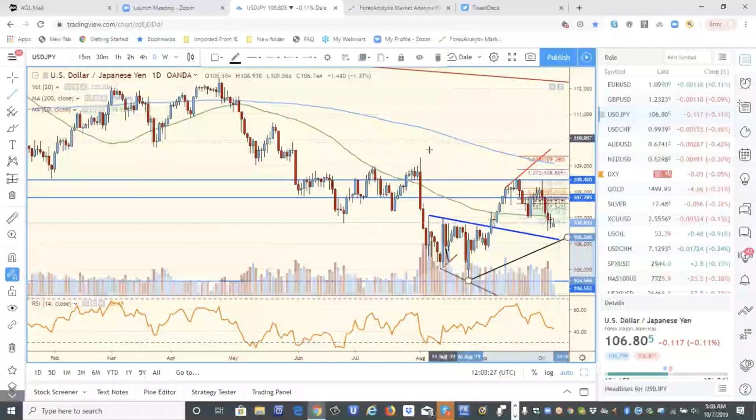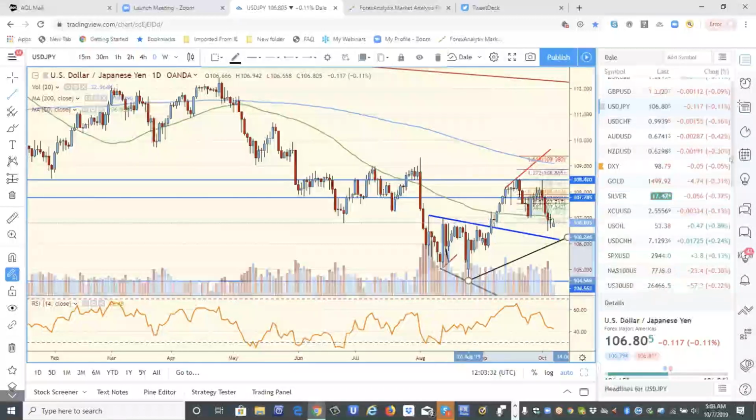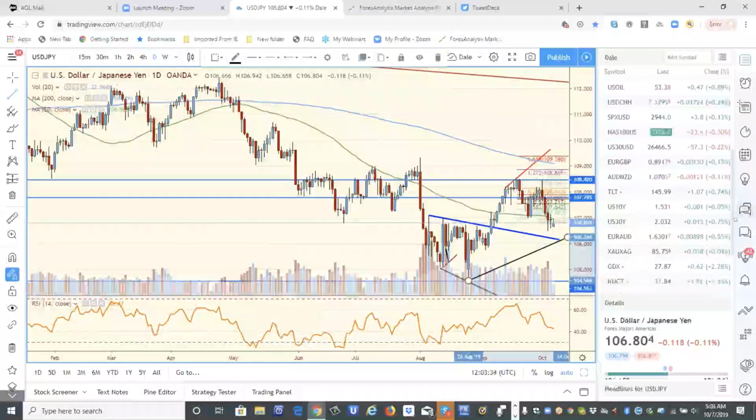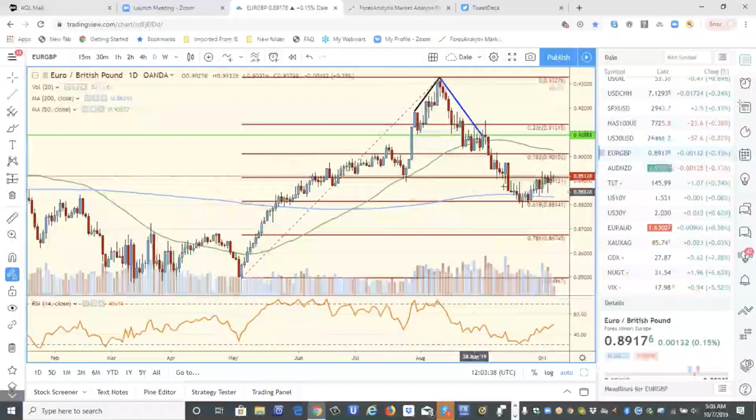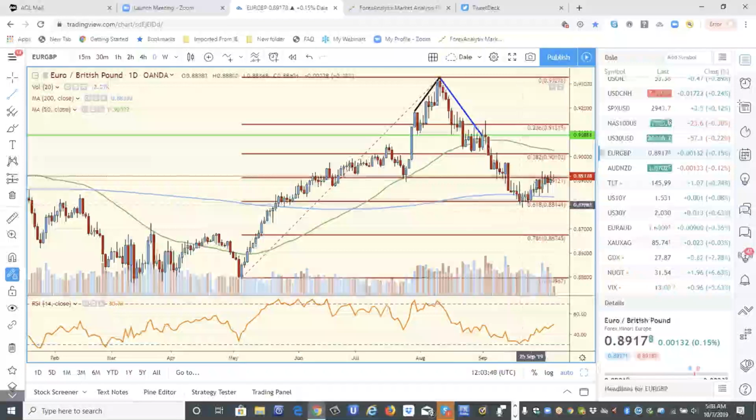Okay, I was looking at euro pound. We held that 61.8 here. And it's been a pretty weak rally, but I think there's more left. If we rallied to between 90 and 91, I think this could be a failing rally or a 2 or a B. Waiting for that, doing a lot of waiting.